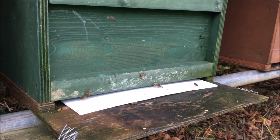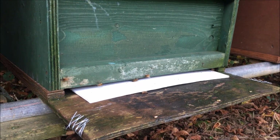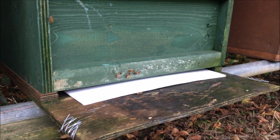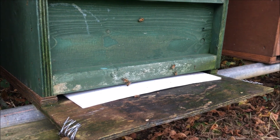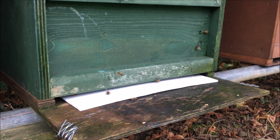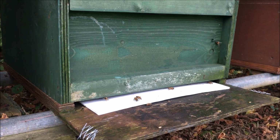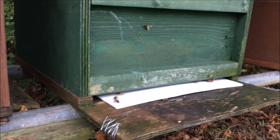Oh, a sneaky little wasp got in then. Whoa. They'll sort it out. It's not a big problem at the moment with wasps, but they are going in trying to steal honey. Probably ought to close the entrances down a little bit, but I haven't really got round to it, and I haven't seen a massive problem. There's a wasp come back out again. Don't expect he got very far.